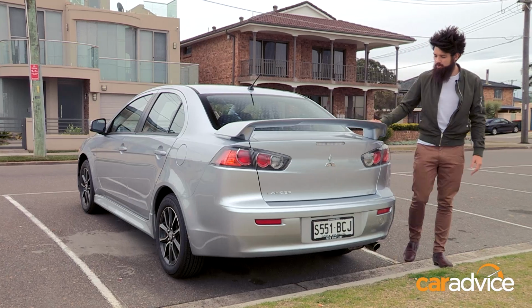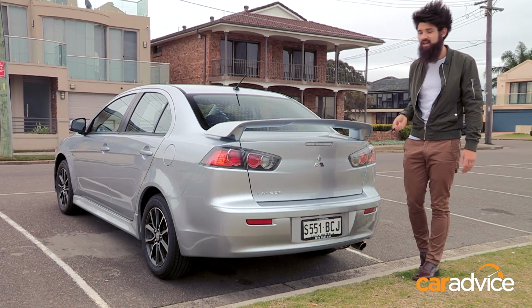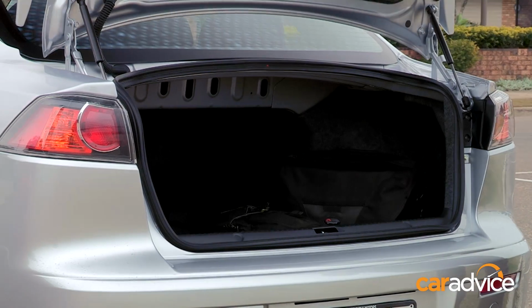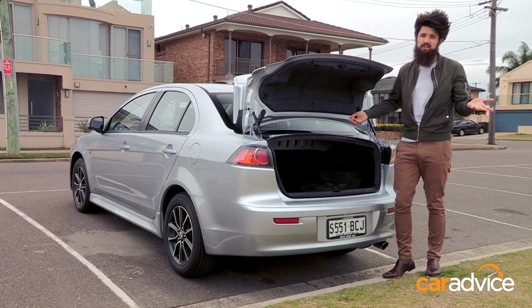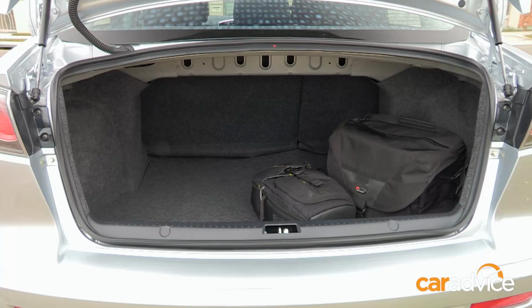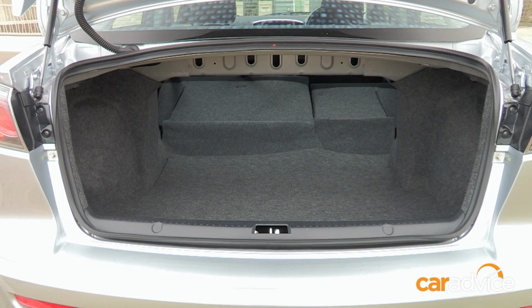Annoyingly, there's no boot release button on the outside, which means you have to use the rather old school key that you get. When you do, there's 400 litres of space in there, which is actually a little disappointing given that the Mirage sedan has an extra 50 litres. You can, however, push down the 40-60 fold rear seats if you need to lug around a bit more.